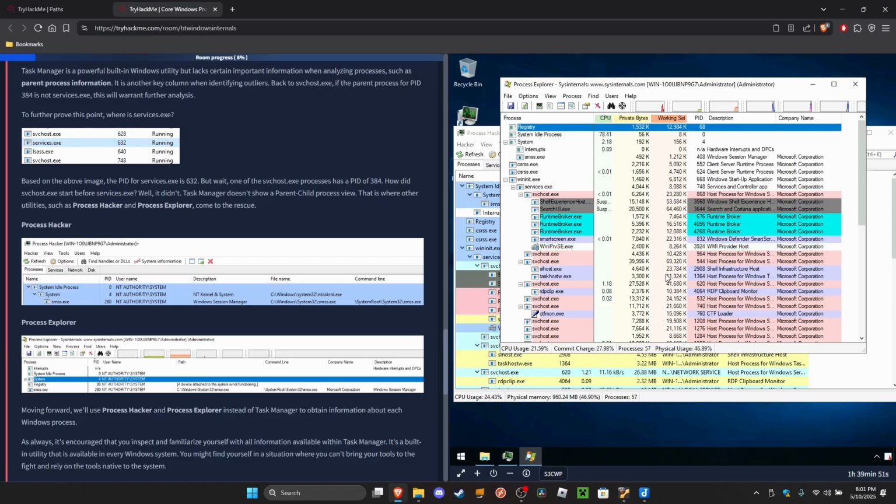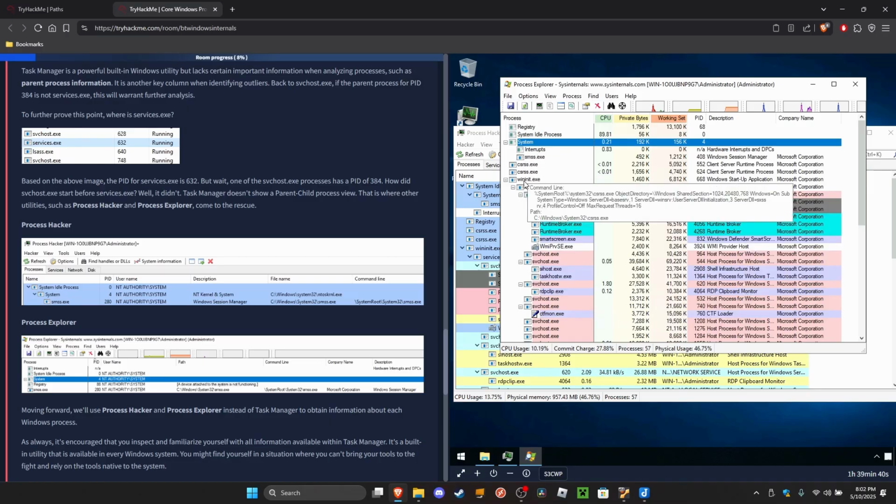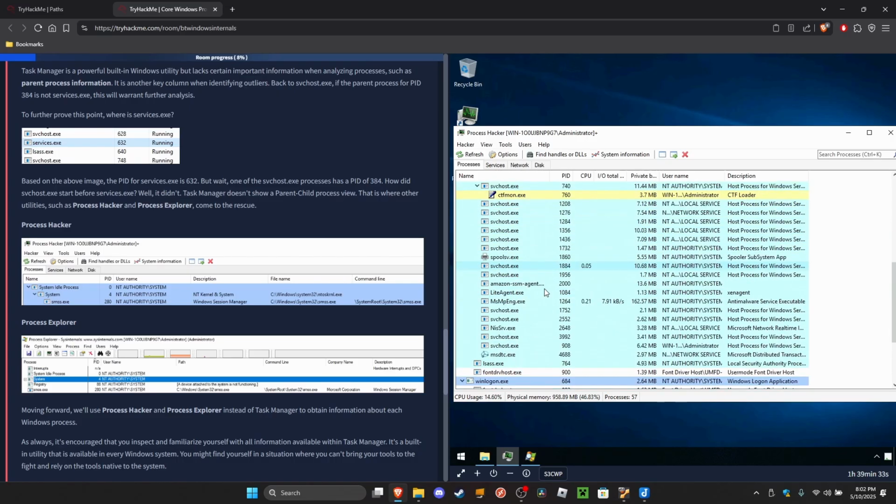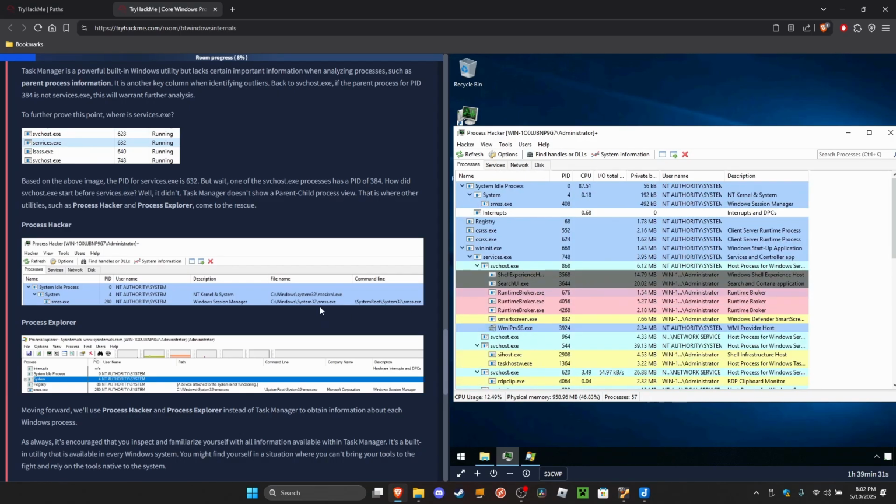Okay, so here we see the two different views that we can see for processes, and we can see who started what. You can see System started, and then all these other things that came. Or here as well, you can see all the different parent IDs and process IDs and stuff.